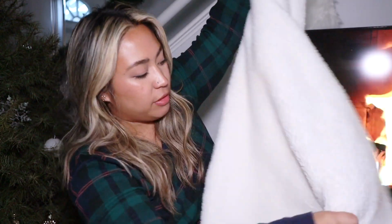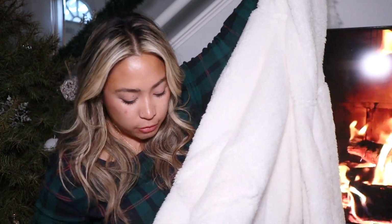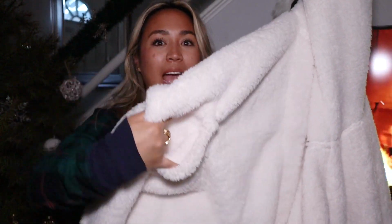I passed out. But this material seriously is so soft and cozy, perfect for winter. This also has a hood, and then my favorite part about this, especially for wearing it around the house, or I'll probably even wear this when I'm walking Leo really late at night, is that it has pockets. How fun is that? So you can put your phone in here and just walk around the house in pure comfort, but it's kind of like a poncho slash cape style.